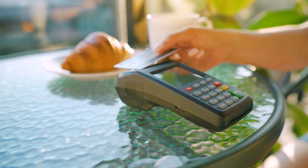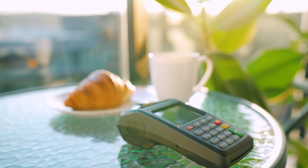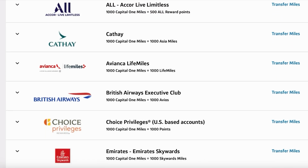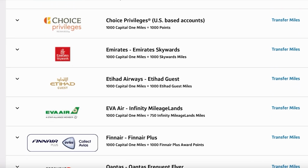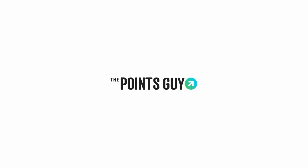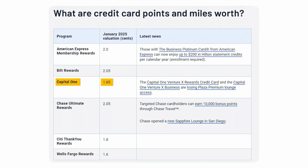The whole thing with the Capital One Duo is that the earnings on the front end are just awesome. There's not a lot of overlap like there is in the Chase Trifecta. The categories make sense and you can really earn efficiently on everyday spending. However, going out, it's harder to get a lot more value from your points, so you've got to balance that as well. Capital One has a huge list of transfer partners. However, most of them are internationally based, so until you take that international trip, you may not actually be able to redeem your miles for stuff that's worth surplus value through those partners. The Points Guy values Capital One miles at 1.85 cents per mile. Now, let's visit the numbers and see how it stacks up.